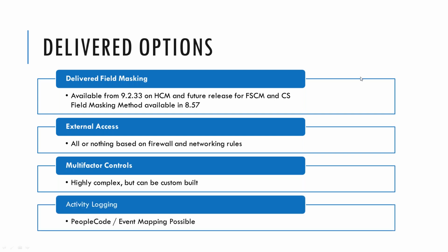And then activity logging, we had actually looked into some event mapping and using PeopleCode to log online behavior. And the logging that PeopleSoft provides just isn't as granular and isn't as comprehensive. So we just found that the delivered options were a little bit lacking.